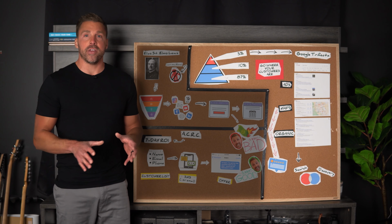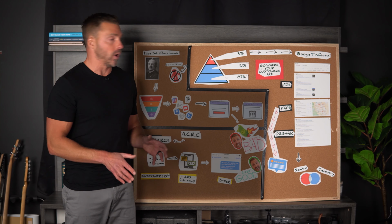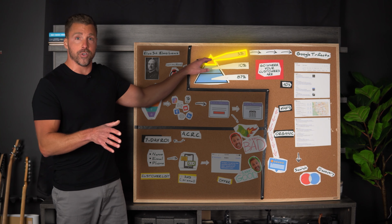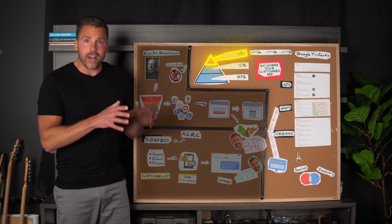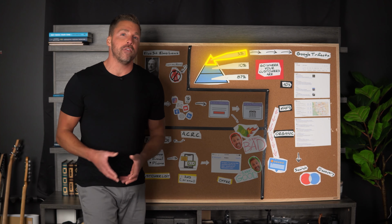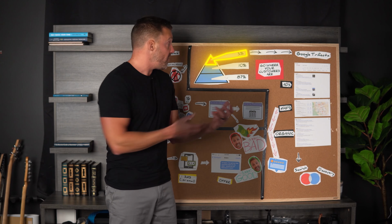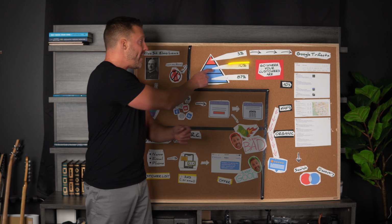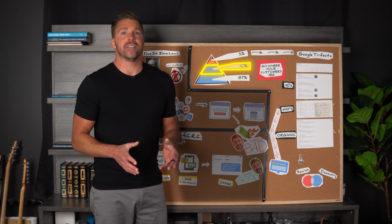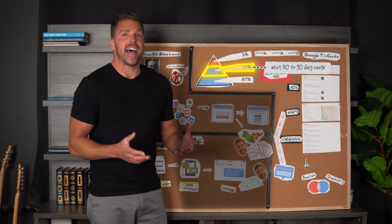In any given market, there are 3 segments of customers you have to work with. The very tip of the pyramid are those 3% of customers who are ready to buy right now. They've got cash in hand, they're actively searching for a solution, and they're just waiting for the right offer to come along so that they can pounce on it. One step down from that, we have the 10%. These are people who are going to be buying soon. For most businesses, this is usually in the next 30 to 90-day range or so.